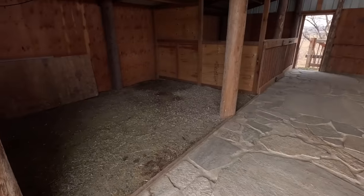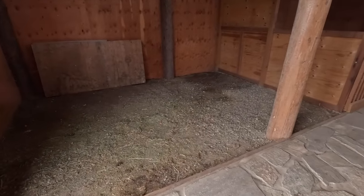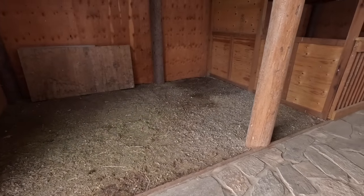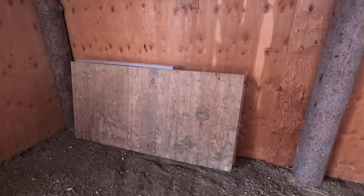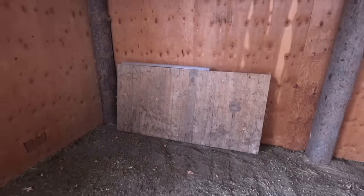So look at this area right here. I just pulled pretty much everything up off the ground, the garbage, the broken pallets. I did save two big pallets because they're pretty nice. They're nice platforms to put hay on. Anyway, I don't know if we'll use them, but I did save them.